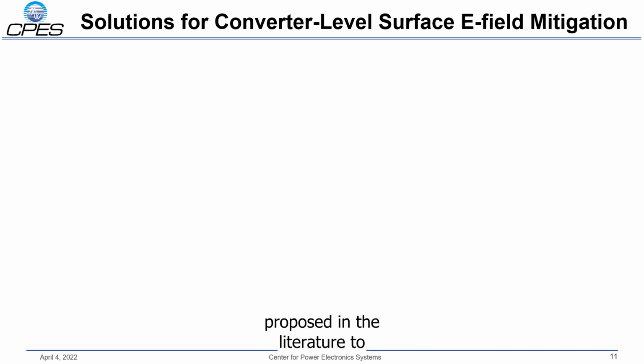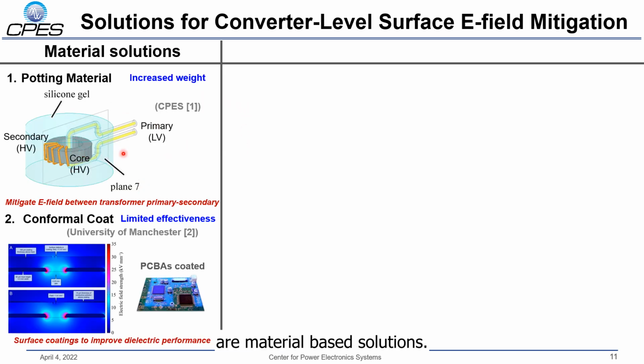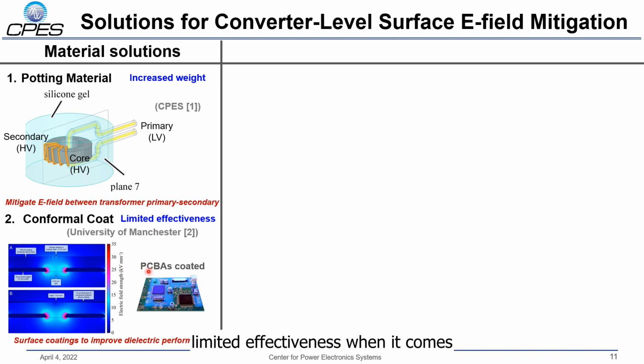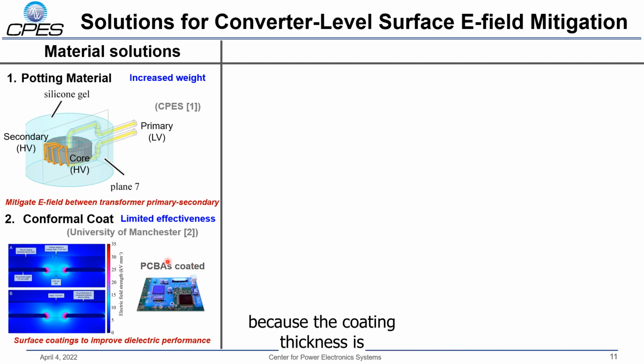There are several solutions proposed in the literature to control the surface E-field on the converter level. The first group of solutions are material-based solutions. A common method is to use insulation potting to encapsulate the critical air gaps as shown in this example here, with silicone gel in this case for a high voltage transformer. The main drawback is the increased weight, which is not acceptable for aircraft applications. In the second example, conformal coating is used on the PCB to improve surface dielectric performance. However, it has limited effectiveness when it comes to surface E-field mitigation because the coating thickness is generally of the order of 150 to 200 microns.